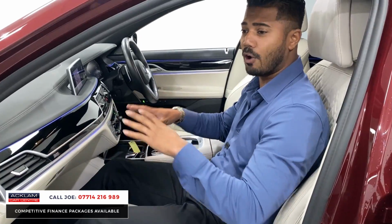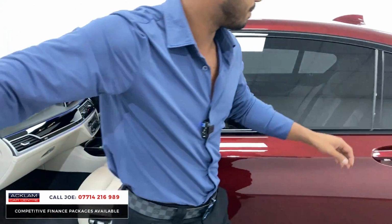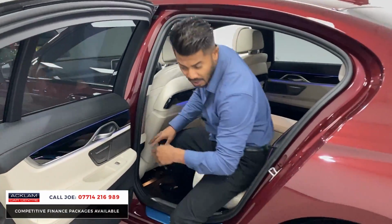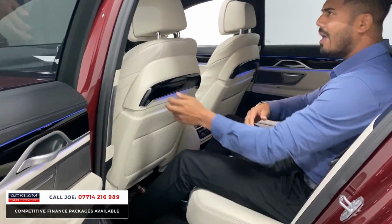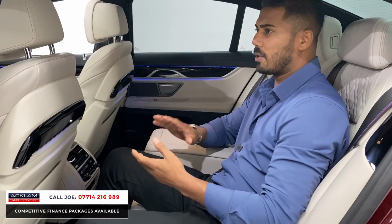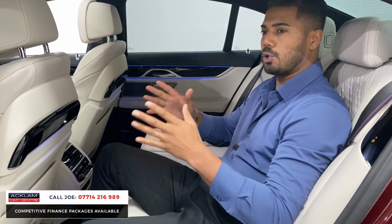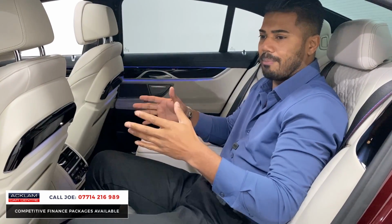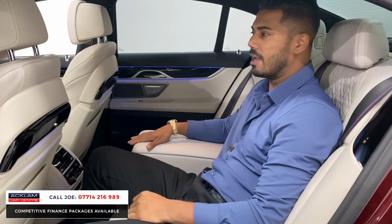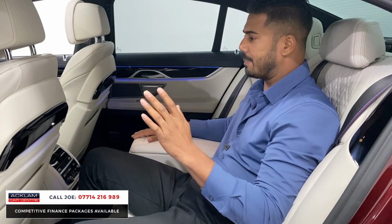Doesn't matter if you're driving it or if you're a passenger, everybody gets the same awesome treatment. In the back, like I said, this is not a long wheelbase, but nevertheless, there is tons of space. So if you're buying this car because it's a private car and you want to just drive around in a flash car, this is it. If you're a chauffeur business, an Uber business, whatever it might be, a private hire company, imagine picking a client up in a car like this from any airport or any restaurant. It's a dream come true for anybody.